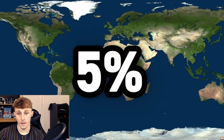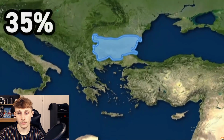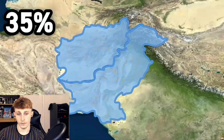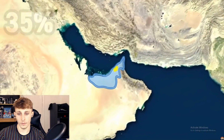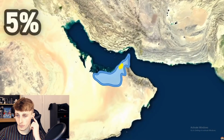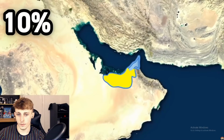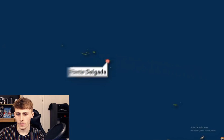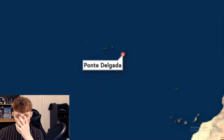That 5% rate includes places like Costa Rica, the Bahamas, Malta, and Bulgaria, while the 35% rate is reserved for places like the Central African Republic, Somalia, Libya, Syria, Iraq, Afghanistan, and Pakistan. That rate of hardship pay can also vary within a country. For example, if you served at the US consulate in Dubai, you'd only get a 5% bonus, while serving at the US Embassy in Abu Dhabi would get you 10%. There are also some places that just don't seem all that hard to live in, but do earn you hardship pay, such as Ponta Delgada, Portugal, a well-known vacation destination. This is likely only included because of its isolation.